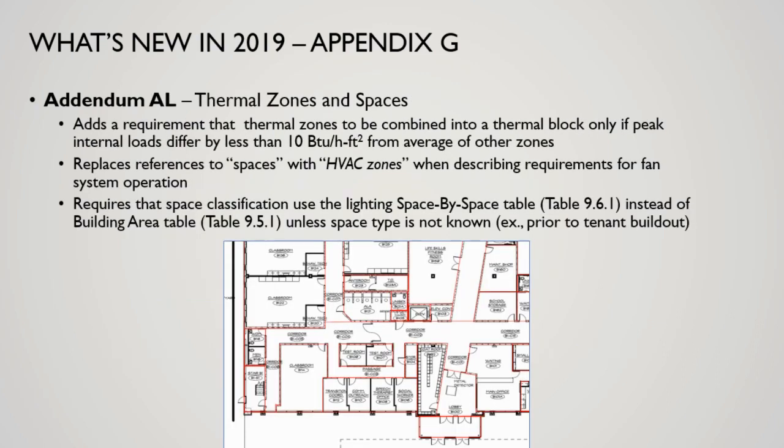Addendum AL also deals with thermal zones and thermal blocks. It prescribes some requirements for when you can combine those thermal zones into a thermal block. And it tells you that you can only do that if the peak internal loads are similar. And it gives a definition for that by telling you that they need to be within 10 BTUs per hour per square foot from the average of all the other zones in the thermal block before you can combine them. It also makes some changes where it replaces the word spaces with HVAC zones, which is really a more accurate description. This applies mostly to requirements for fan system operation.